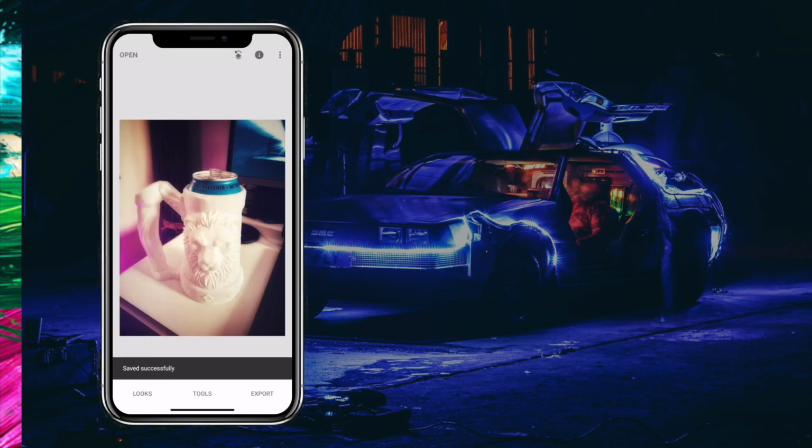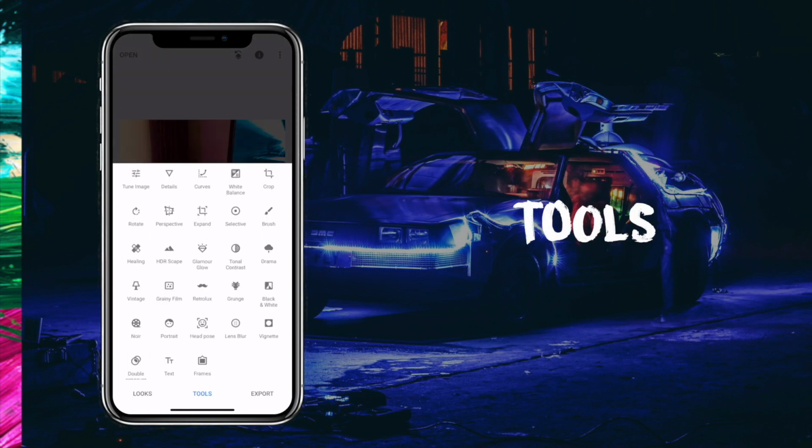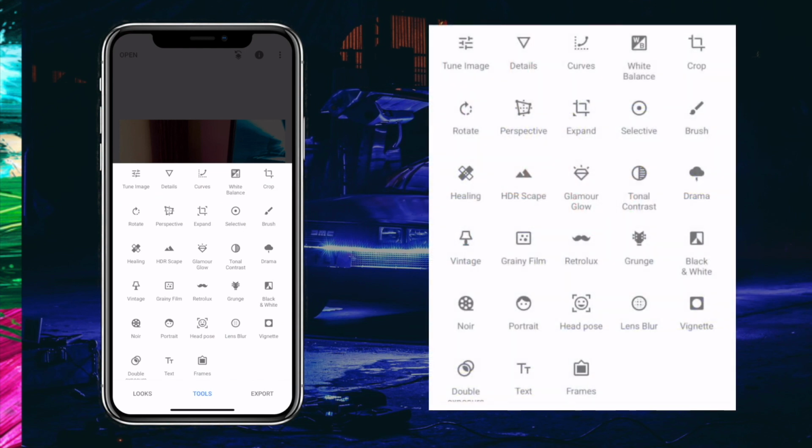Now, if you want to get a little bit creative and have even more control of your image, let's just revert that to how it was before we made any changes in looks. And then we're going to go into tools. And while this might look a little bit daunting at first, there's a lot of different settings in here. I totally recommend you just stay on the top level, which is kind of the same types of settings that you would have had in the photo camera app earlier on the iPhone.